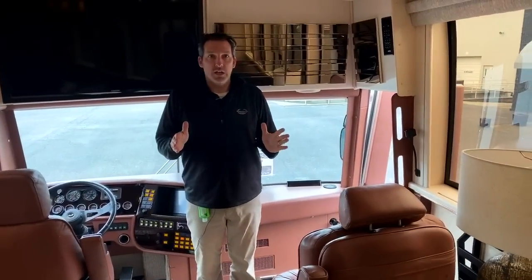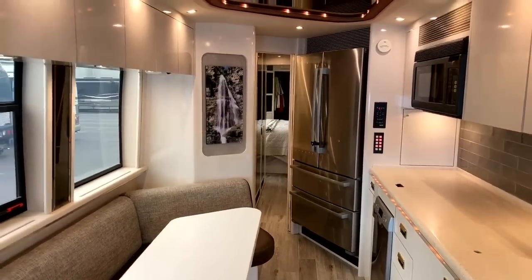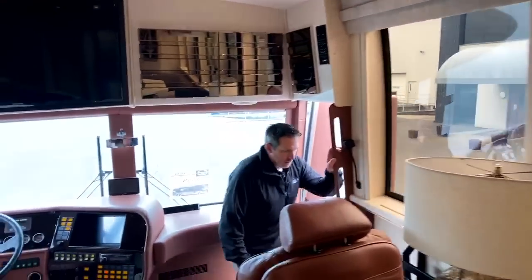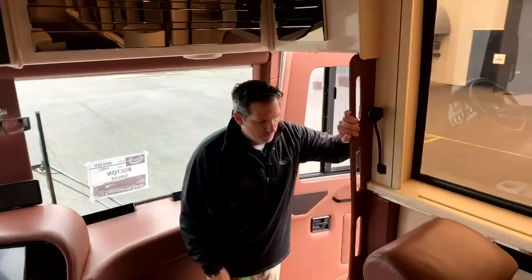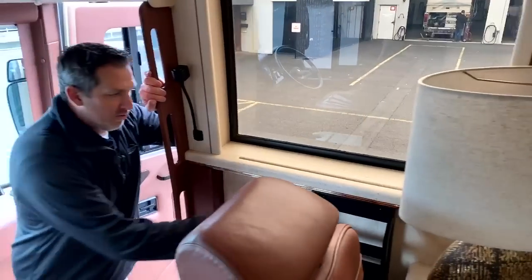Also, from standing right here, you can see into the bedroom, but not directly. Isn't that great? Take a look at this magazine rack. Something so minuscule from a floor plan as this.